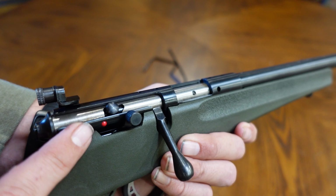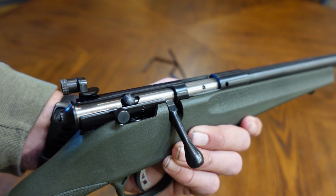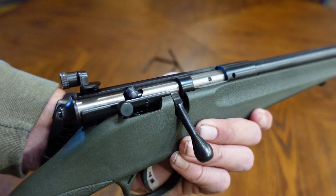You do have a red indicator here to let you know that the safety is off and the gun is ready to fire. And that's just covered up once you put it on to safe.